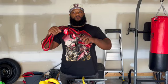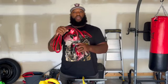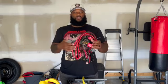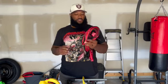So jumper cables, these are just your standard jumper cables. You can get them for little or nothing from Walmart, Home Depot, Lowe's, Advanced Auto Parts, AutoZone, and the list goes on. Target, anywhere in the automotive section, you're going to find jumper cables, and they're not that expensive, and they're worth the investment. You could probably get these for about 20-something bucks. So these are a nice solid pair of jumper cables.